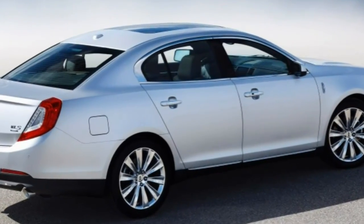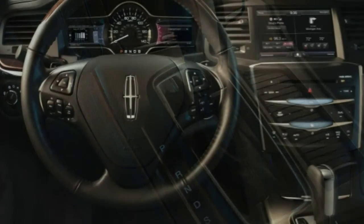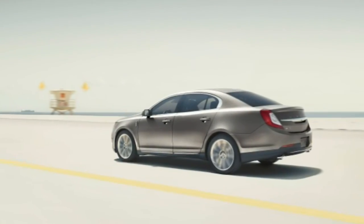On the other hand, ride quality isn't as polished as in similarly priced large sedans, nor does the MKS feel especially adept on roads with tight turns.